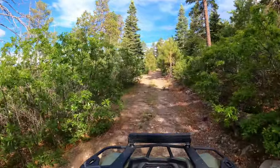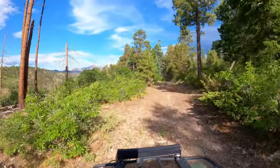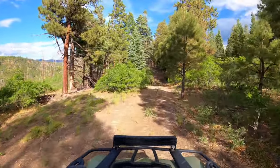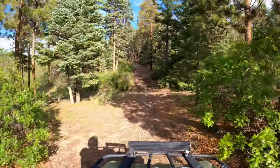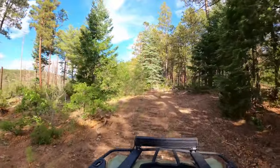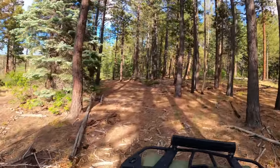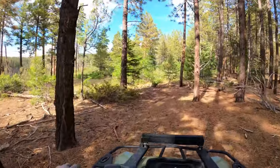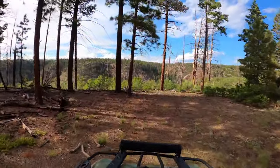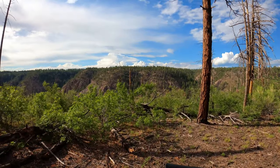Wow, incredible. I didn't bring the drone on this ride, or else the views from the drone perspective, oh my gosh, they would have just been jaw-dropping. I'm going to come out a little further, pull off right over here, and get to some of the views that I am having. Here we go. Just breathtaking.